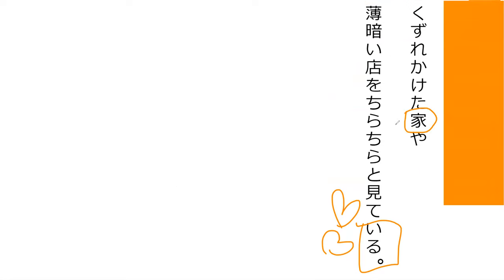And what does it say? It says kuzure kake, that's basically like crumbling or broken down houses. So I'm looking at two things. I'm looking at the broken down houses. Well, specifically, you're looking at more than two things. We're only listing two of those things. Exactly. We listed them here, but he was glancing at many things. So in the context of our story, normally it is I in the story. Right now, we're actually talking about Neburi.